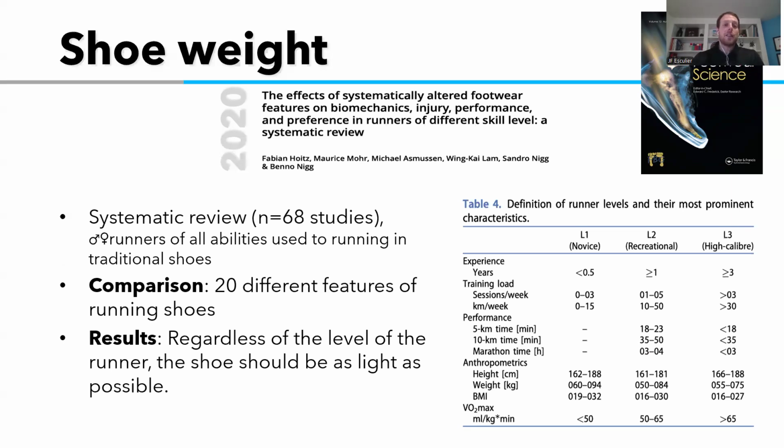So they looked at 20 different features of the running shoes, and they tried to classify runners in 3 different levels: the novice runners, the recreational runners, and the high caliber or elite runners. And their conclusion was that regardless of the level of the runner, the shoe should be as light as possible in order to perform the best way possible. So basically, since 2020, there's nothing new really on the weight. This is the most determining factor for performance.